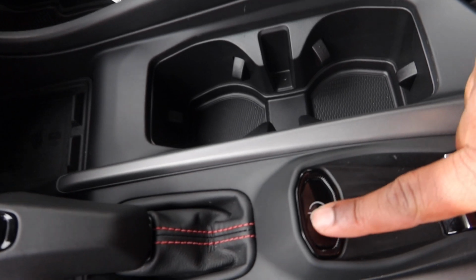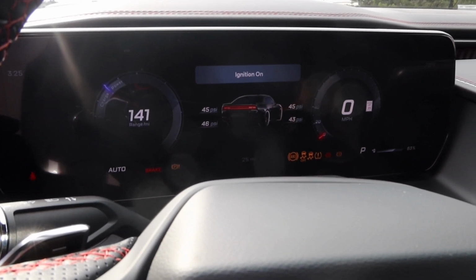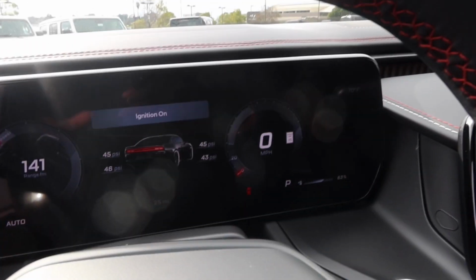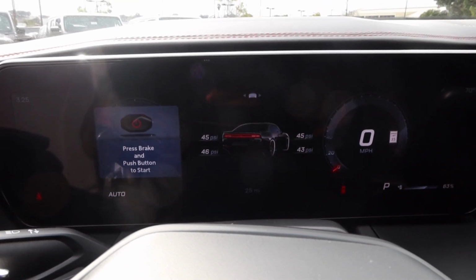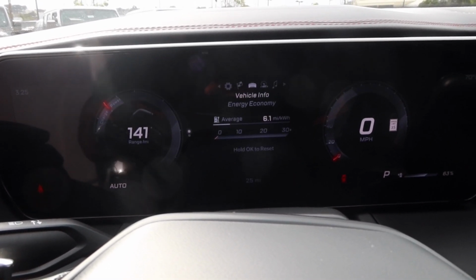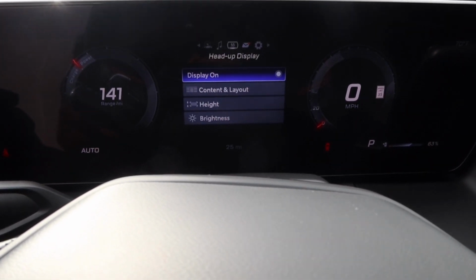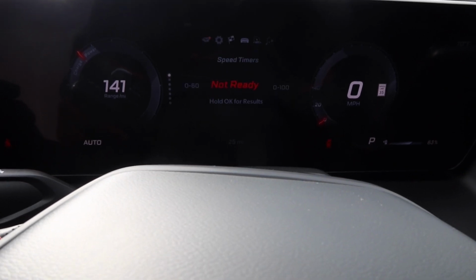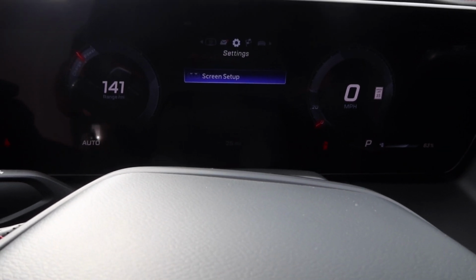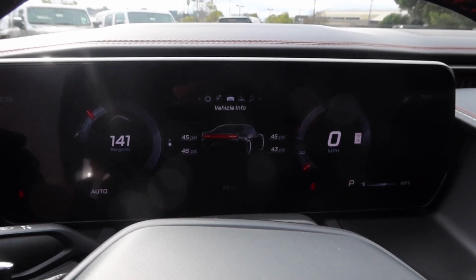So right here, hitting the interior, we're gonna push the power button, bring it to life. Now on the left side, I'm looking at the range. I see the miles per hour on the right side. So I'm gonna use this button right here to toggle through the screens. And I guess we got different, this car does have launch control. Me personally, I wanna see, what? This is, I guess, I mean, this is new. This is what y'all wanted, you know, for the people at Dodge. This is what y'all wanted it to look like.